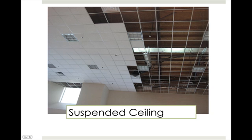Suspended ceilings are common in commercial interiors and consist of this metal grid here that are placed some distance between the floor above so it can fit in all of the HVAC systems that you see here, sprinkler heads and piping, light fixtures, and so forth. And then these acoustical tiles are placed inside the grid. Standard tile size for acoustical tile is 2 feet by 2 feet or 2 feet by 4 feet.